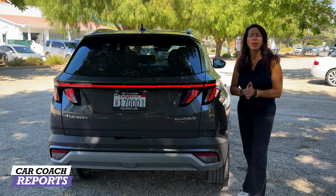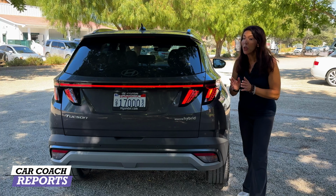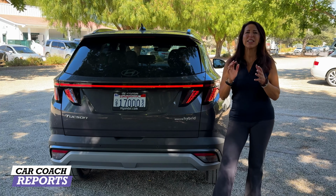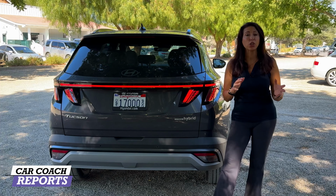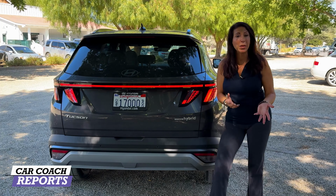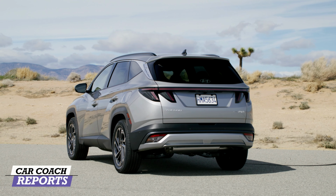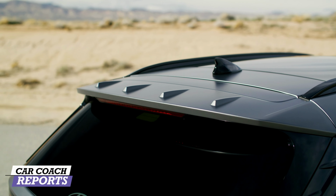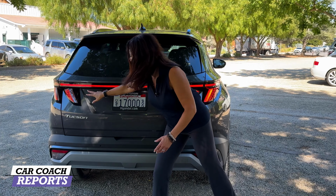Coming around to the back, there is something that I'm very pleased about. The rear wiper blade is tucked up underneath. Hyundai is listening to us. That design means that that wiper blade will last longer, and when you scrape the ice off the back of your glass, well, you won't be damaging that wiper blade. I do like also the fact that it makes it look nice and clean. The wiper blade is integrated to the upper wing with the LED third brake light, LED lights across the back.